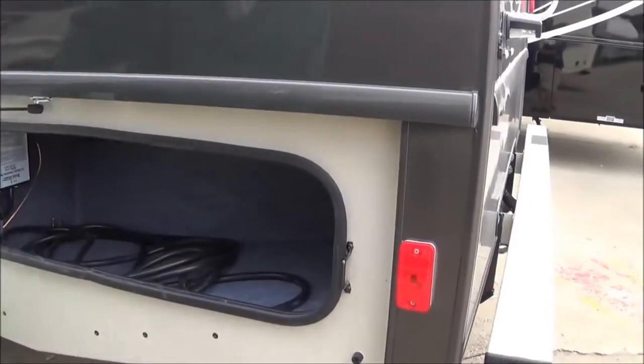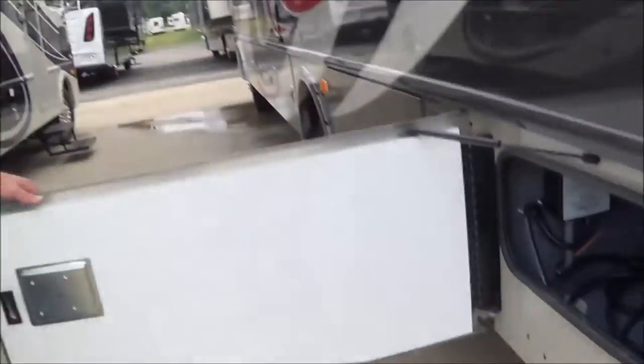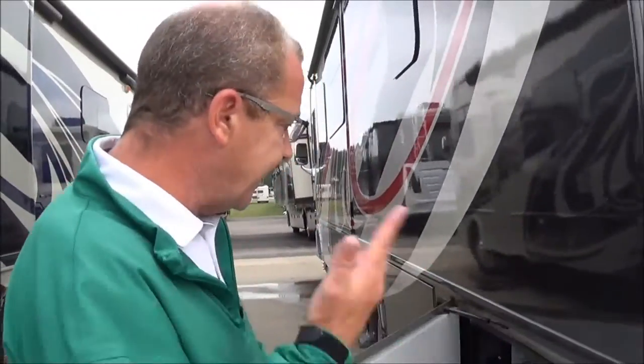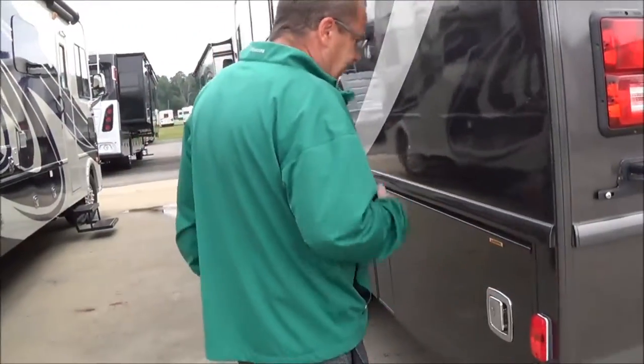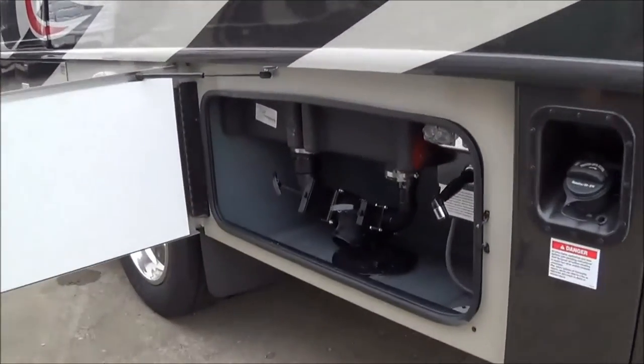Back here we have our plug for our 30-amp service. You do have the automatic transfer, so unlike some of the competition, when you turn your generator on, that'll automatically start running everything in the coach. You don't have to plug yourself into yourself, if you remember the old days, guys.